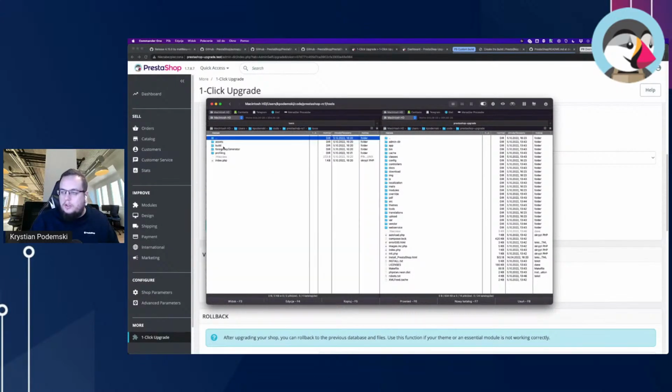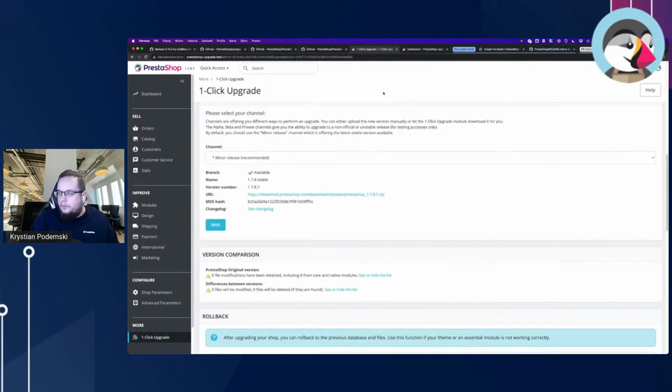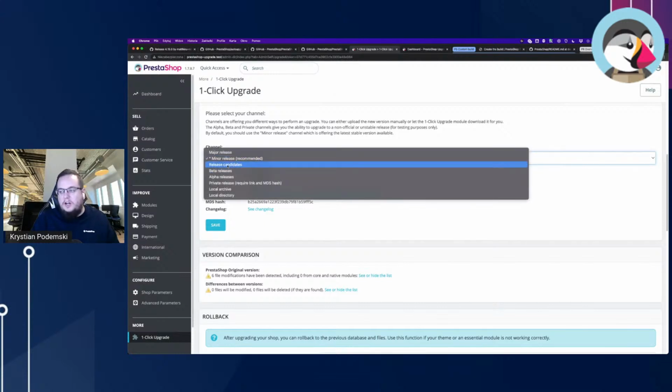to Tools, Build, Releases, and to our newly generated folder. And here we have two files. We have an XML file and we have a zip file. So what we need to do is to change the channel of the package that we want to upgrade to. So we don't want to upgrade from 1.7 to 1.7, obviously. The release candidate has not been released yet. The beta version is not relevant for us. So basically what we want to do is to upgrade to the version that is locally zipped already.